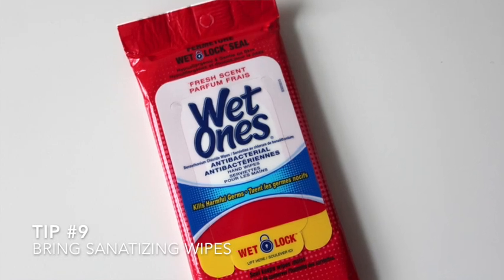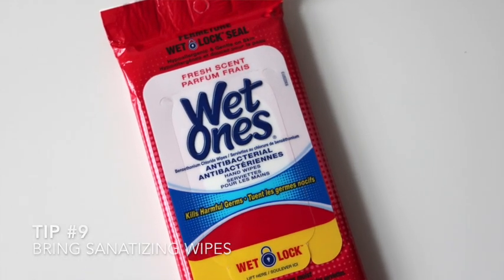Tip number 9 is to bring yourself sanitizing wipes. This is super important. I can't tell you how many germs go through a plane and an airport in a day. It's gross. Airlines do a superficial cleaning of the planes before the next flight. So honestly, they often don't wipe down the screens or the food trays. So bring yourself these little sanitizing wipes.